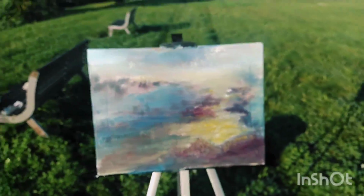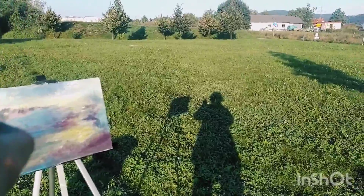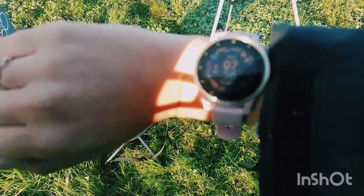I hope you like it. Here's my long shade waving at you, and here's the view.